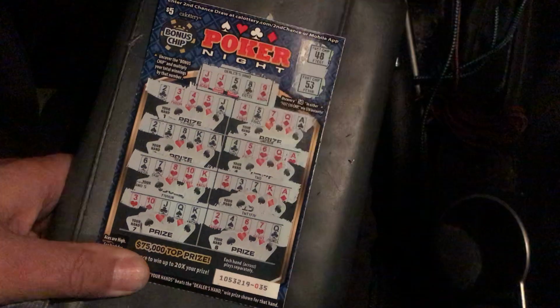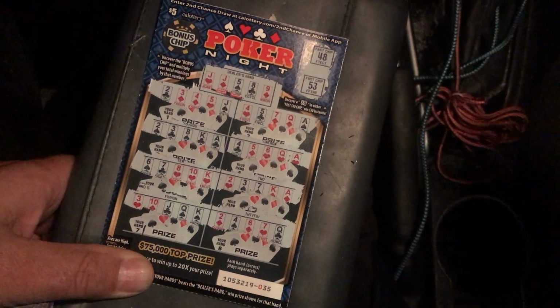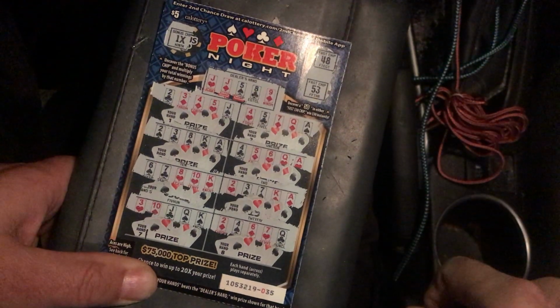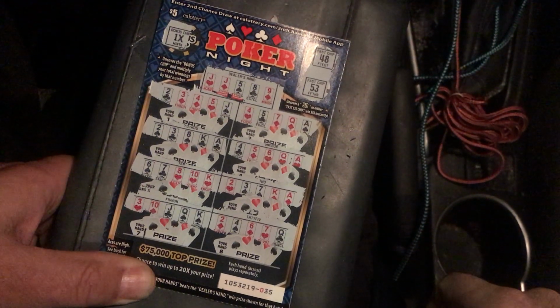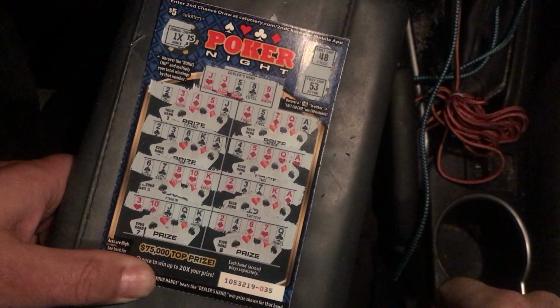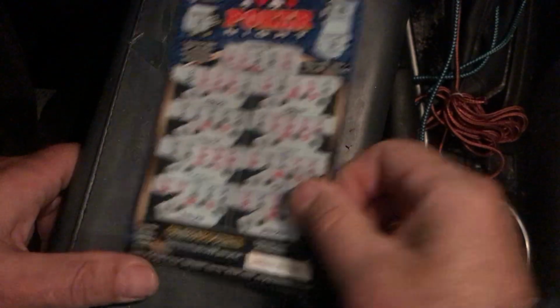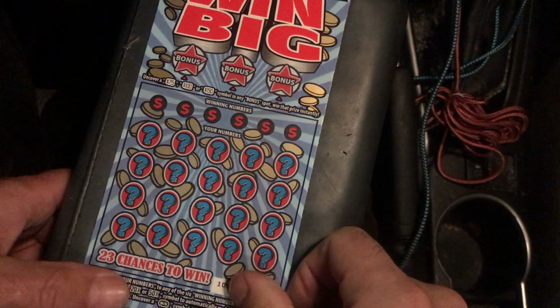48 and 53, and it would have been 1x. Huh. But I guess even the 1x loses. I'll scan it and make sure, but I'm pretty sure it's a loser.